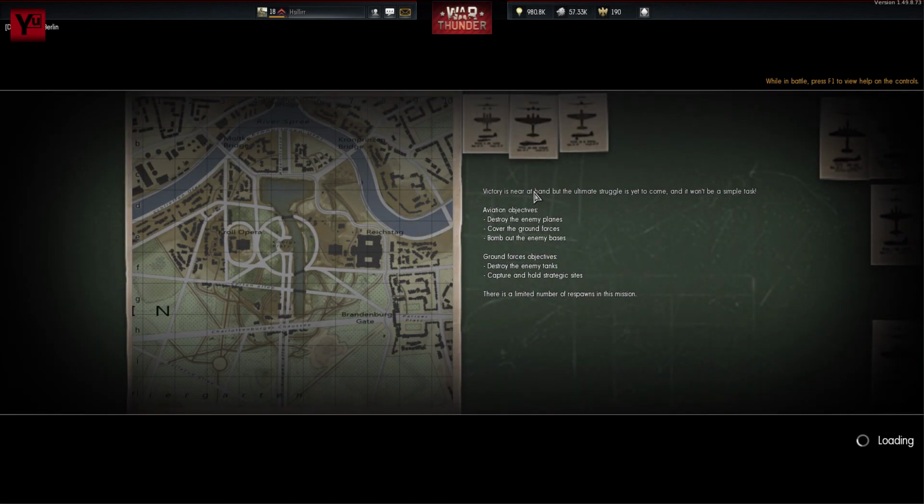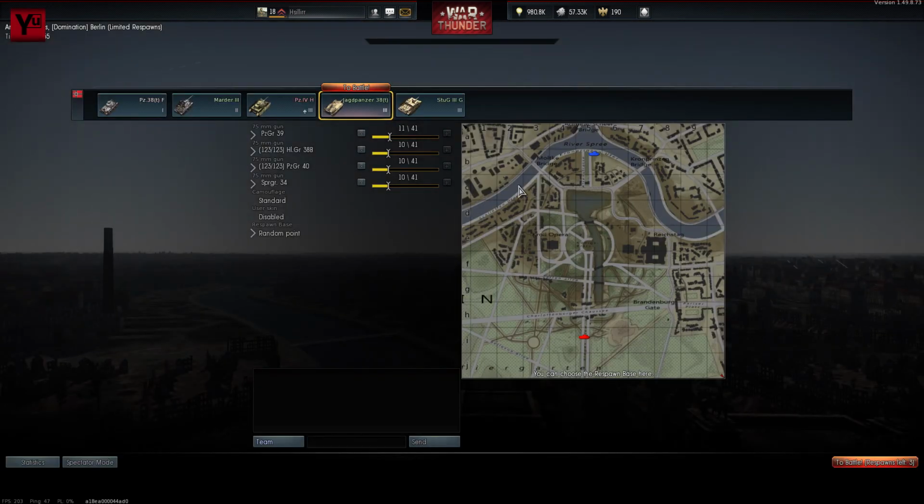So, we've got ourselves a domination map in Berlin. Late war, we'll see what the game rates out as. As I say, this is a 4.7 vehicle. I've also got a 4H and a Stug 3G in my lineup, so 4.7 across the board. Worst we're going to hit are the Tiger ones at 5.7.